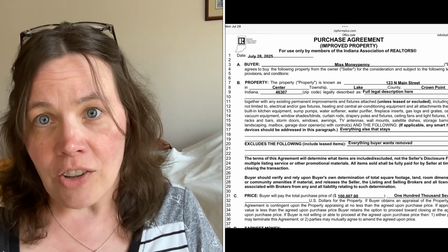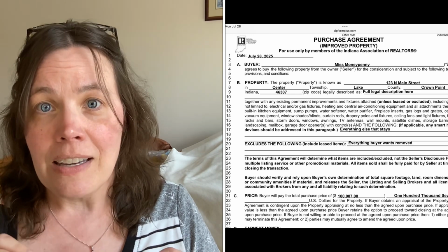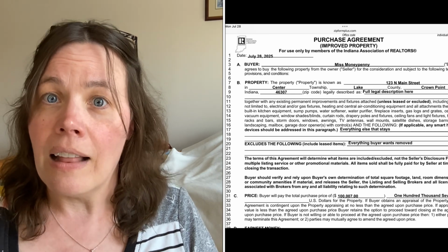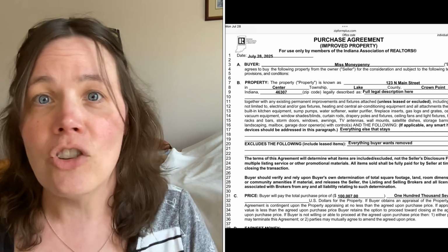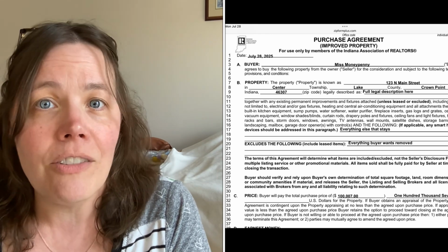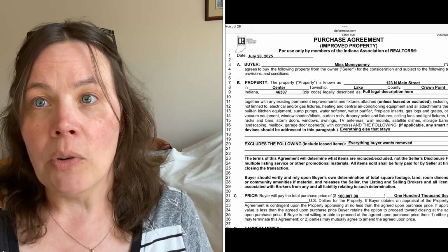A purchase contract is an offer when it's only signed by the buyer. It becomes a written contract once the seller and the buyer come to terms, and somebody's checked the box that says accepted, and it has both signatures on it for buyer and seller. Let's start with some of the most common things.